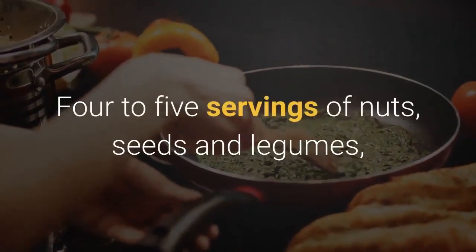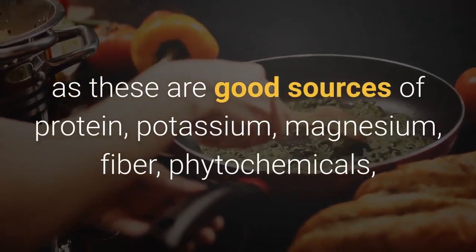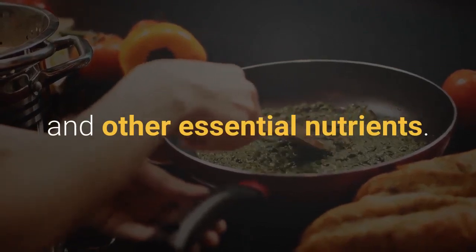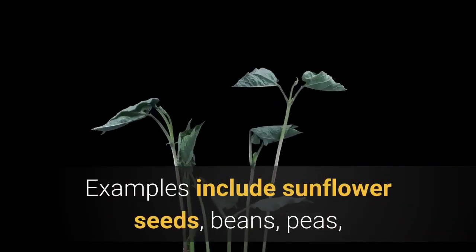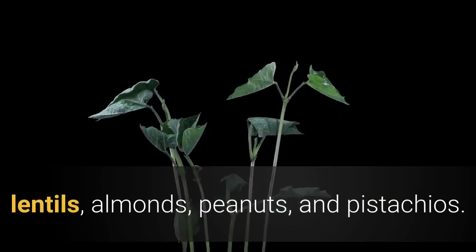4 to 5 servings of nuts, seeds and legumes, as these are good sources of protein, potassium, magnesium, fiber, phytochemicals, and other essential nutrients. Examples include sunflower seeds, beans, peas, lentils, almonds, peanuts, and pistachios.